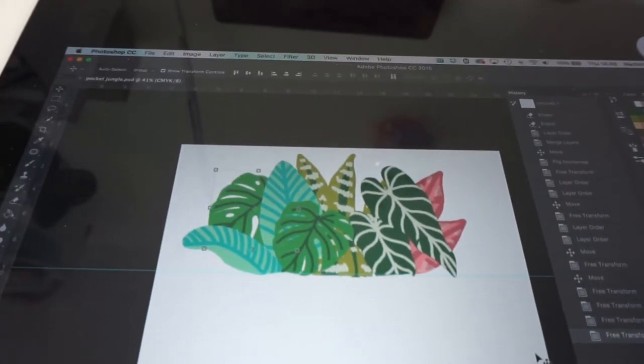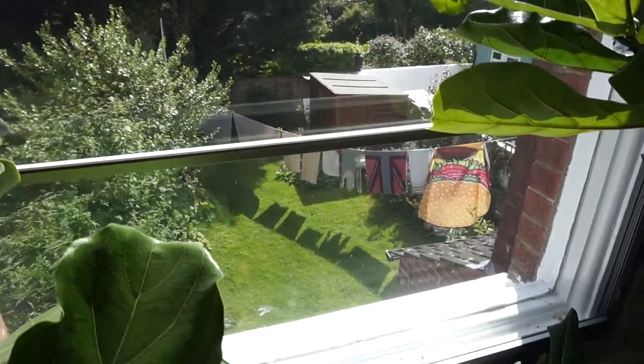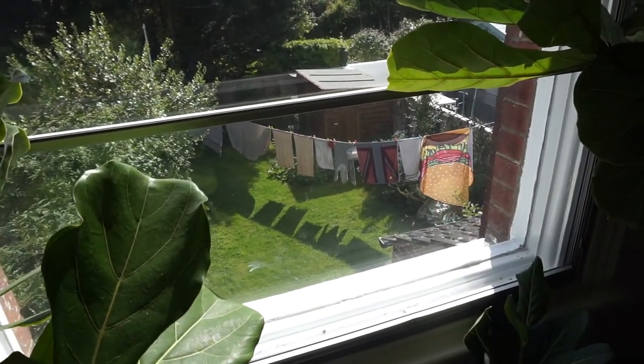I think it's 3:30. It's actually sunny outside. Wow. Yes, that is a burger towel drying on the line. Don't judge me. So I've stared at the computer screen for 3:30, so like, a lot of hours today, basically.